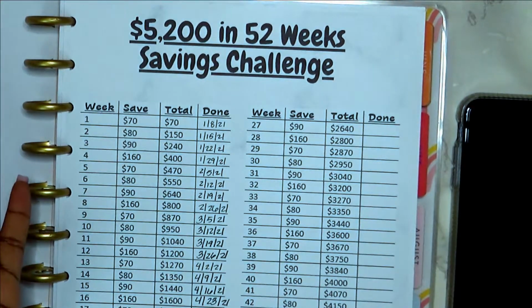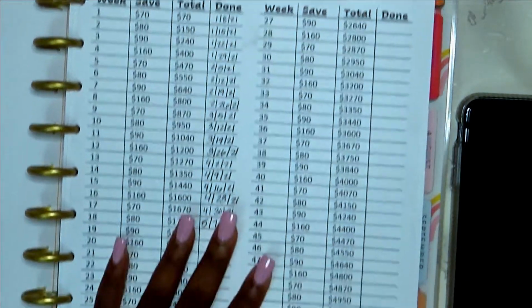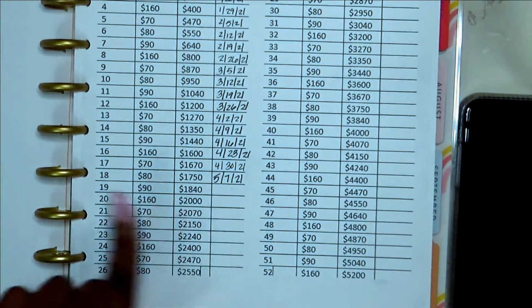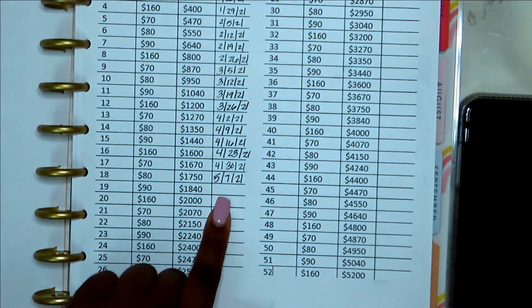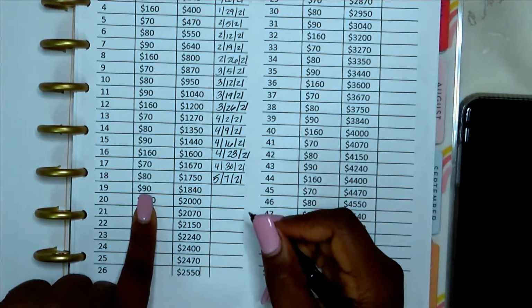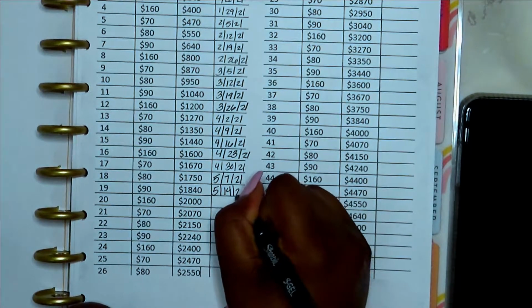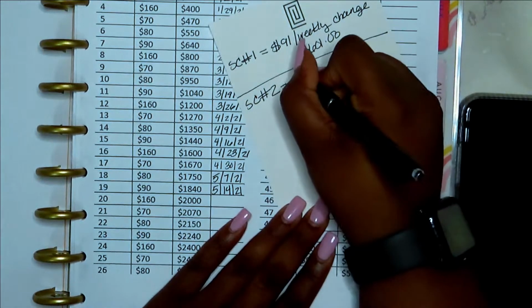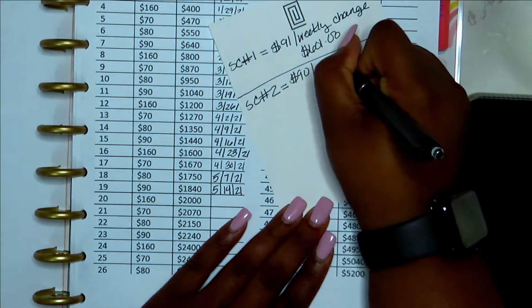I'm doing my savings amounts on Fridays, so all of these dates you see here are Friday dates. Let's get down to where we are currently, which is week 19. Week 19 just passed for me this past Friday, which would have been the 14th. So we need to add in the 14th here because I did save my $90 on the 14th. So we're going to say 14, 21, and then add. That's going to be a $90 weekly change.